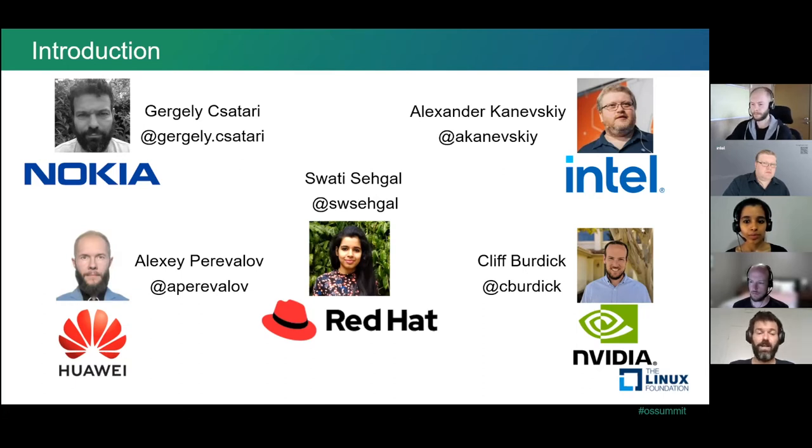Thank you very much. My name is Gergely Csatari, and I'm working in the open source program office of Nokia. And as we are a telecom vendor, we are interested in running our workloads in the Kubernetes ecosystem. And of course, some of our workloads are performance sensitive. This is why we are interested in this effort, and we are supporting the effort with requirements and, let's say, technical consultancy.